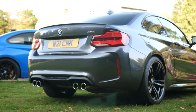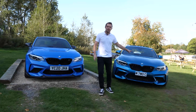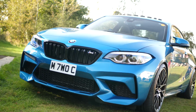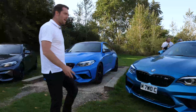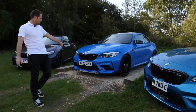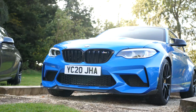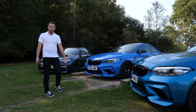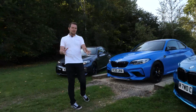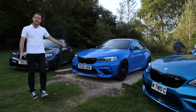Then in 2018, it had the engine from the M4 slotted in, and we got the M2 Competition, which had more power, slightly different tweaks. And then finally, now in 2020, we have the M2 CS, the ultimate, the last hurrah for this generation of M2. Now, let's have a look around some of the differences between the Competition mainly and the CS.